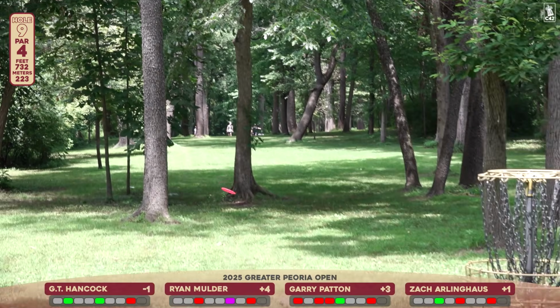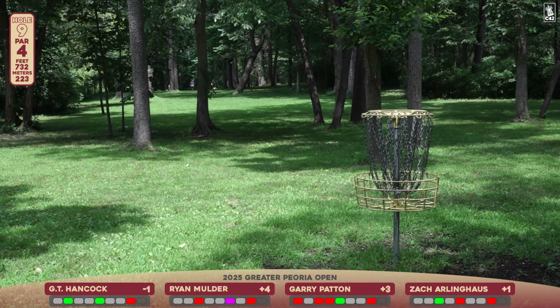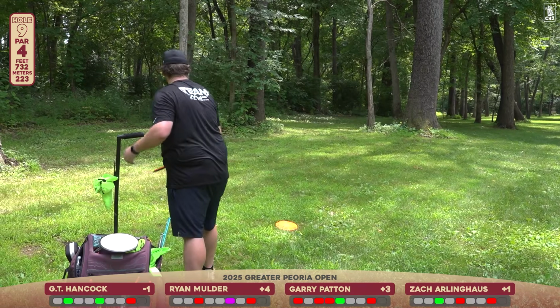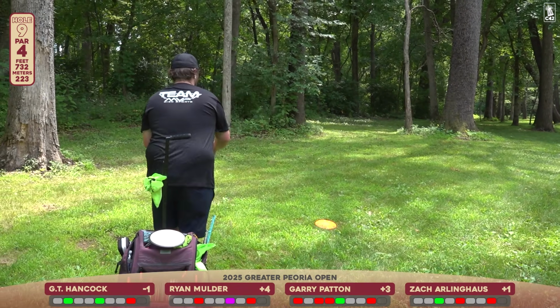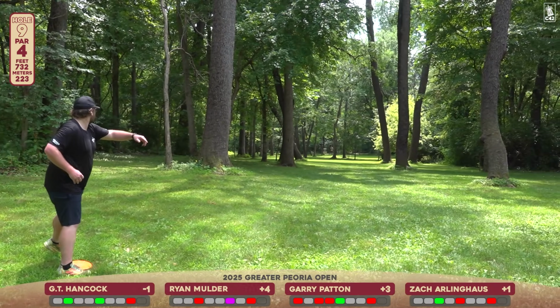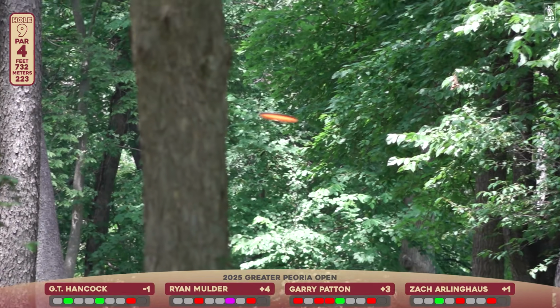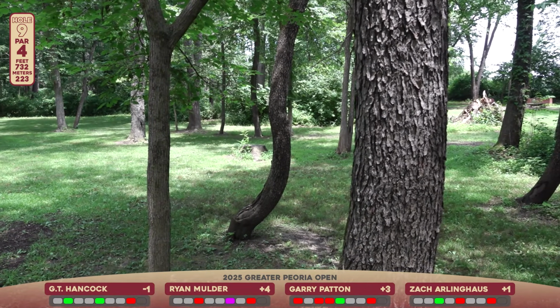Oh, and if GT gets up here, if he can knock that putt down, that's going to be a phenomenal par save. Correct. One out of 50. Yeah. What would you say, chance-wise, to save it from there? I mean, maybe a little better than that because he wasn't off the fairway. I think if Garry gets up and down, that's even worse odds, and he's right there inside the circle.